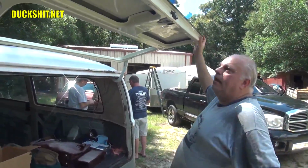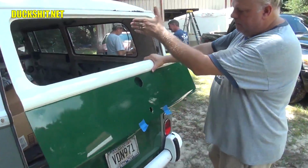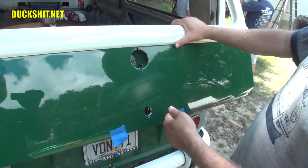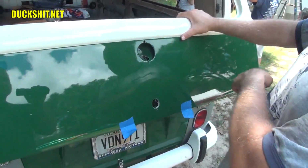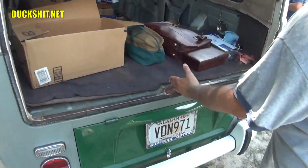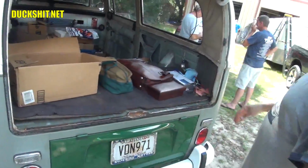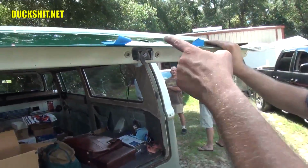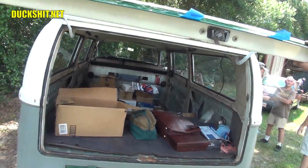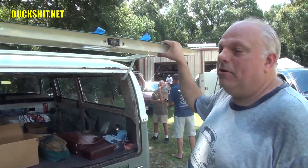Excellent. So, next problem. If you look right here, you can just trust me on this, but this little notch where the back hatch latch fits is dead center, side to side. And if you look right here where the latch is supposed to hook up to, the striker plate, it's dead center, side to side. If you look right here, they moved it over about another inch and a half to the left side. I wonder what the purpose of that was. For whatever reason, I have no idea.